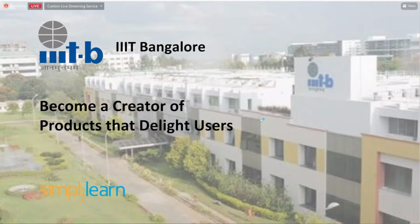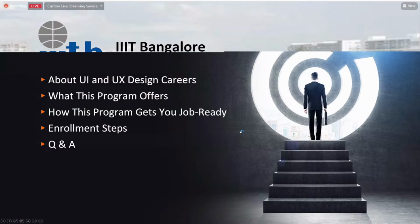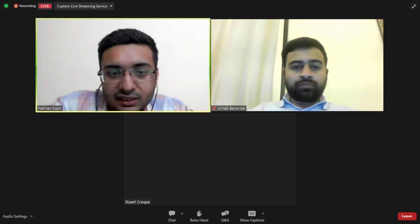So we have launched this UI UX program in collaboration with IIIT Bangalore, and this program specifically is targeted at audience who want to move into a design role, into a UI UX role. Design is getting more and more prominence these days, with more and more companies transforming themselves as software companies, and design is at the forefront of it. Even the specific interface and software which we are using right now is also designed by some designer.